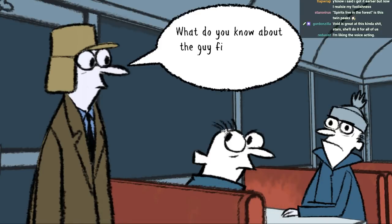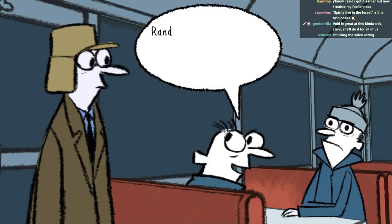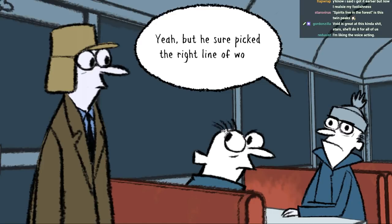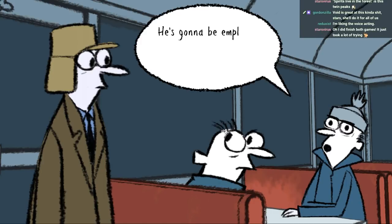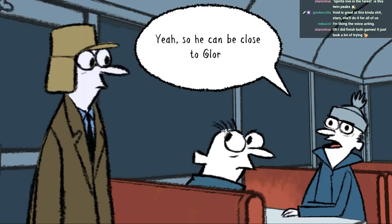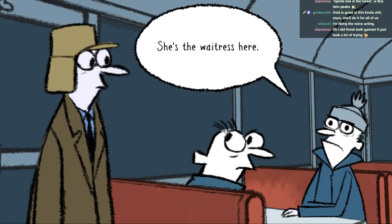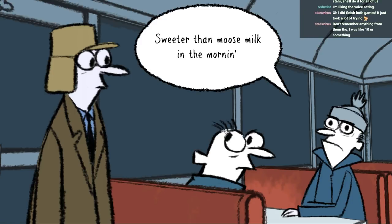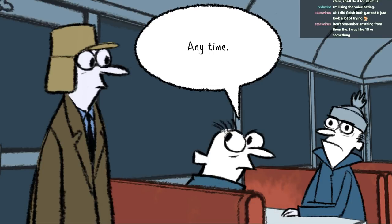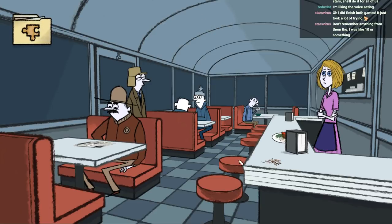What do you know about the guy fixing the sign outside? Randall Scruffman. Weird guy. Talk to him. Yeah, but he sure picked the right line of work. He's gonna be employed forever. Stuff always needs fixing. I think he looks extra hard for stuff to fix around here. Yeah, so he can be close to Glory. She's the waitress here. Sweeter than moose milk in the morning. Okay. Goodbye. Thanks, gentlemen. Anytime. Thanks for the moose milk.